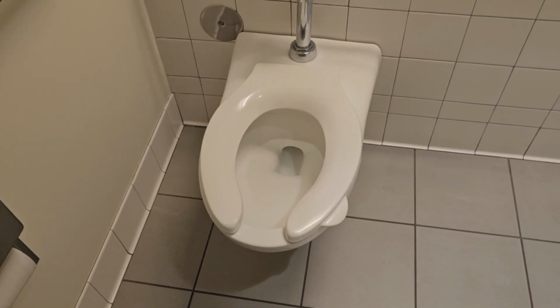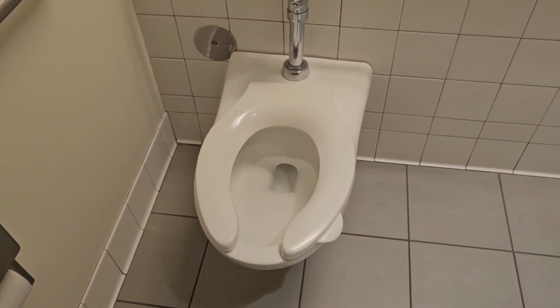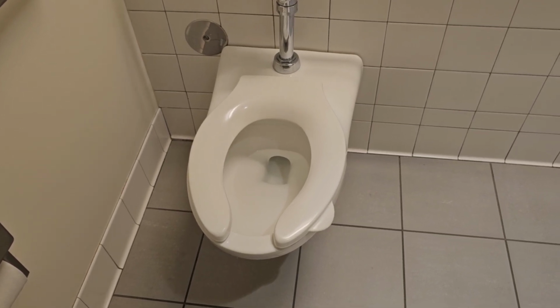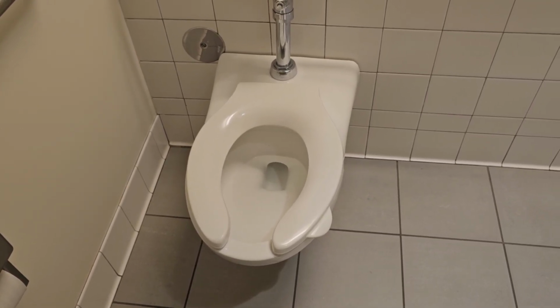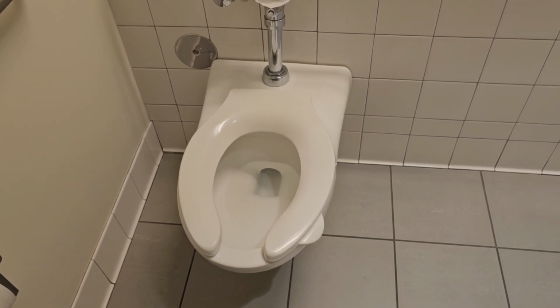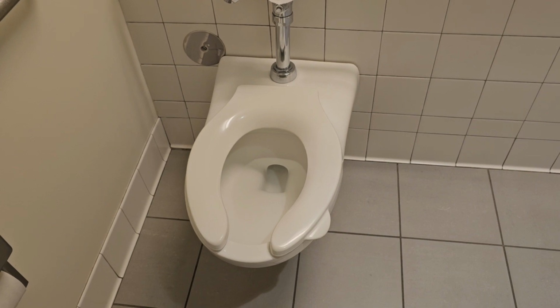Even worse than the 1.6 gallon Kohler Kingston, and dare I say it, worse than the Kohler High Crest. I don't know how something with front ram jets to aid the flush can achieve that, but this toilet does it just well. It's ridiculous, honestly.